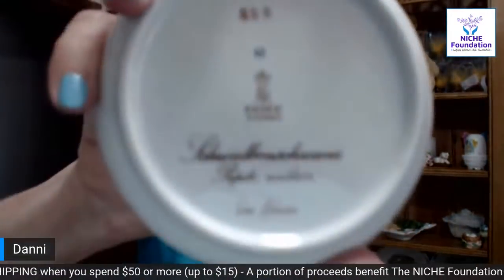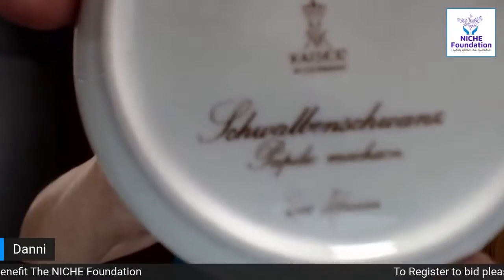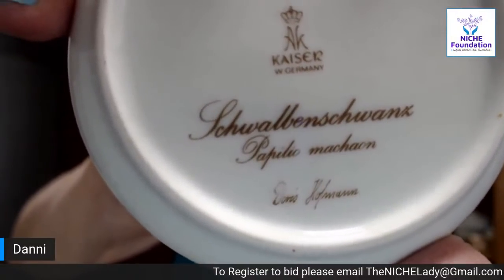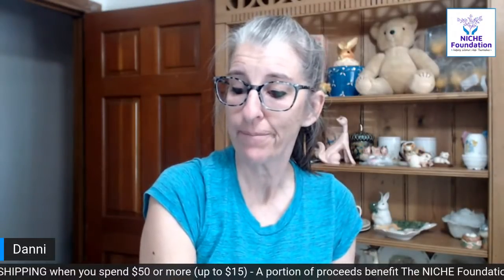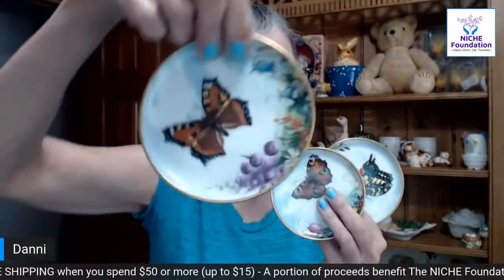Now, what makes them super special? They are Kaiser. Kaiser West Germany is what that mark says. Come on, focus. There we go. Schwalbenschwanz. Papilio machaon, or something, Doris Hoffman? Something like that. There is me butchering German. There's your mark. These are super, super beautiful. Schwalbenschwanz. You are getting 5. Unfortunately, there's not 6, just 5. But they're pretty amazing, I've got to say. I can't even imagine putting a drink on these. They're just so beautiful.